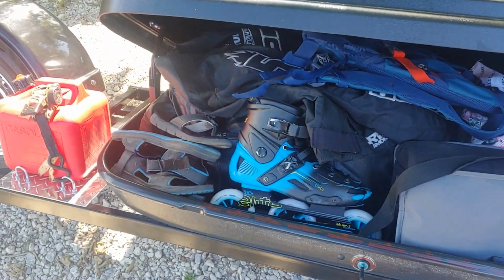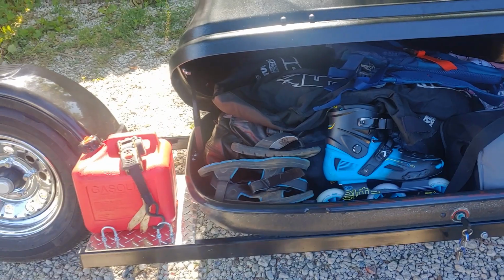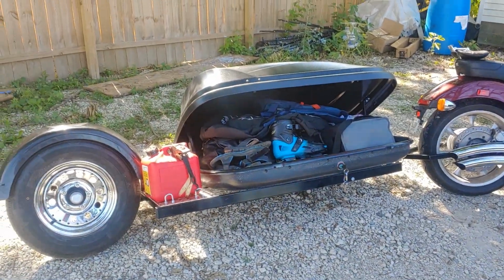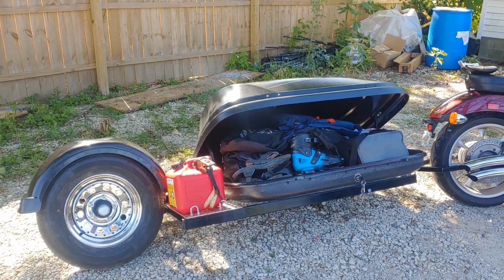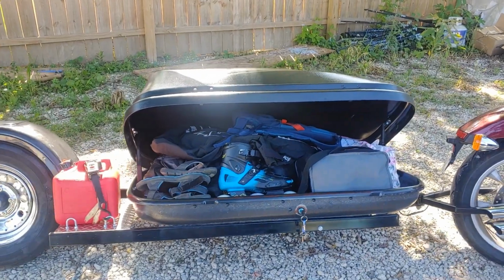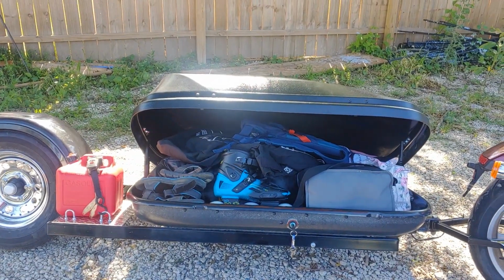And as you can see, we completely filled it up. We got around 200 pounds when we weighed it. We have an extra gas can with 2 gallons in it strapped to the back in case me or my son's motorcycles need it. But we're going to really take this out and get it through the windy roads and the hills and all that. So it's going to be a real nice run.